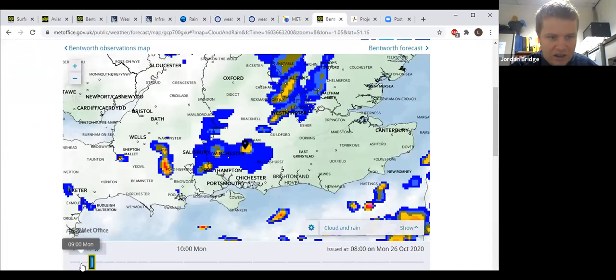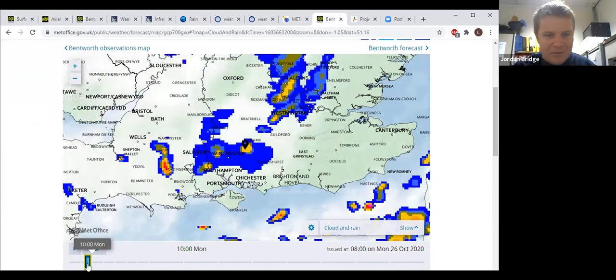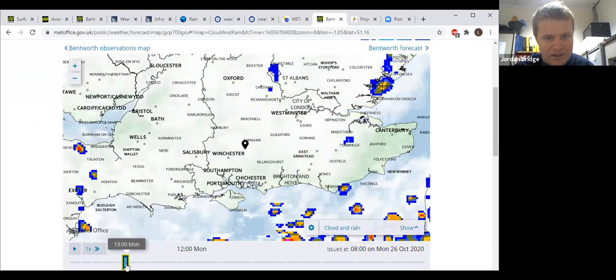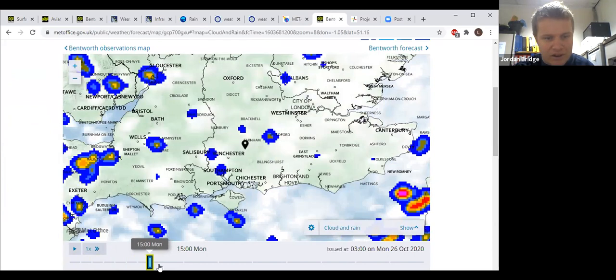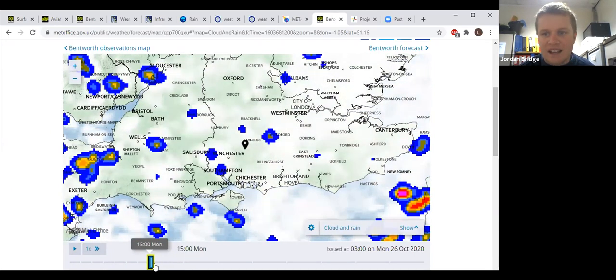Rain prediction from the Met Office: you can see at 9 o'clock, that's a fairly accurate nowcast of what we're doing. 10 o'clock, still raining. 11 o'clock, hopefully clearing up, and it should be reasonably good for the afternoon, maybe the odd bit of isolated shower. Sunset today just before 5 o'clock.